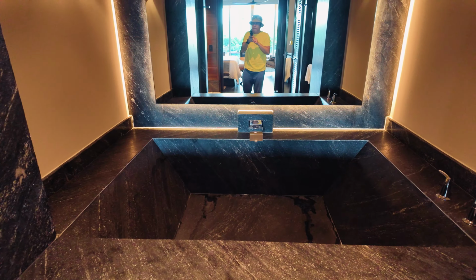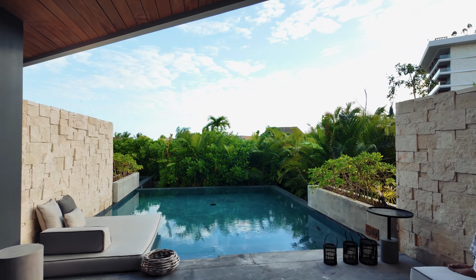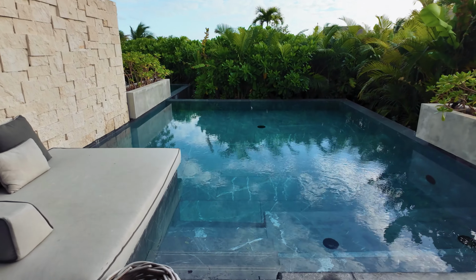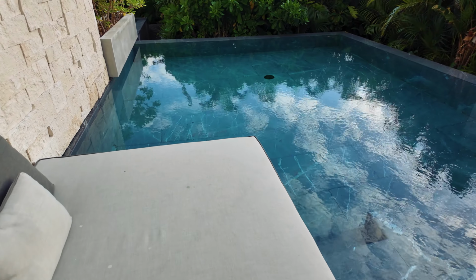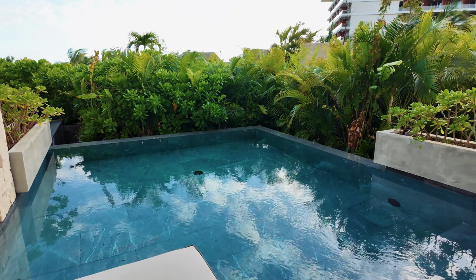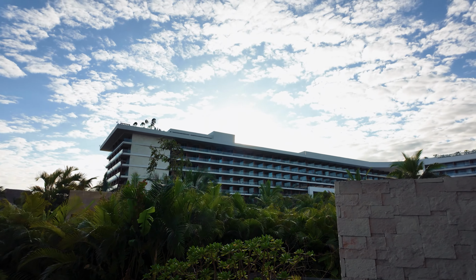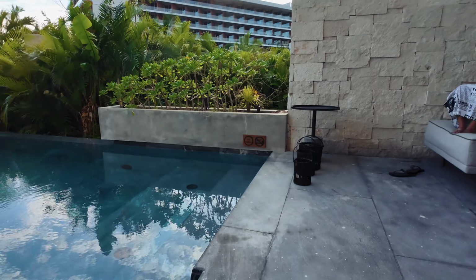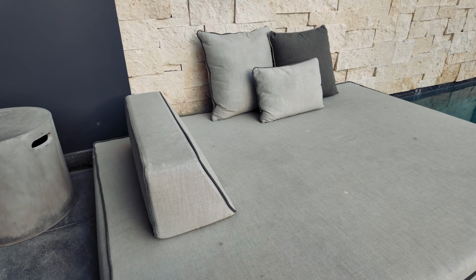And of course, outside the suite, you'll find a huge private plunge pool. Look how big the pool is. The size is insane for a suite plunge pool. What I also love about this swimout suite, besides its generous size, is that the pool is not connected to other suites like the other swimouts in other resorts we've visited. The pool area is also surrounded by thick vegetation, making it a very private and relaxing space.